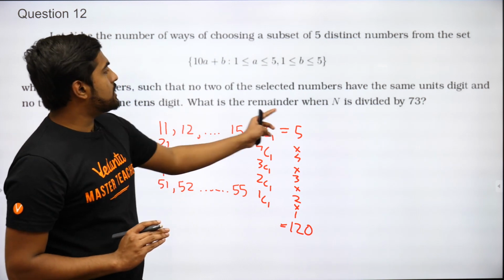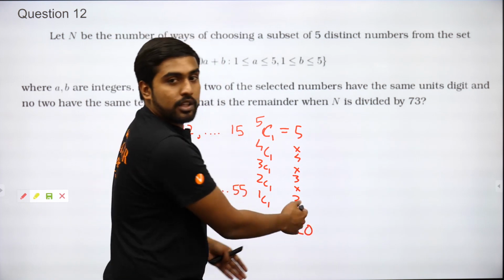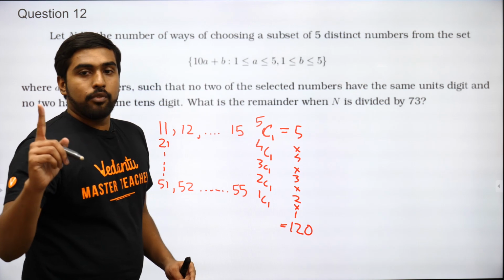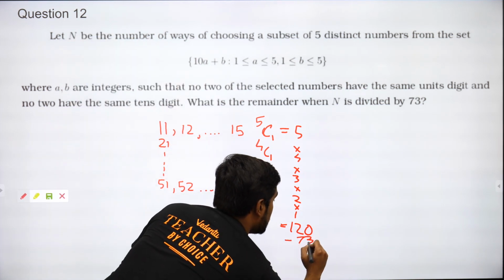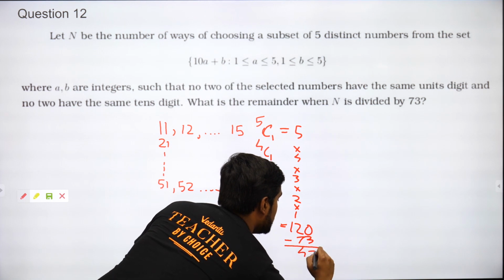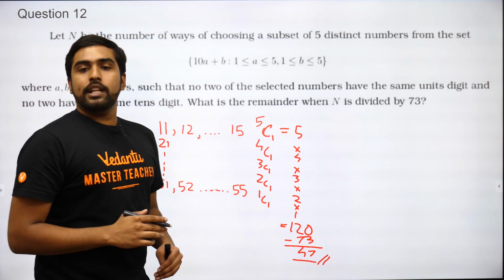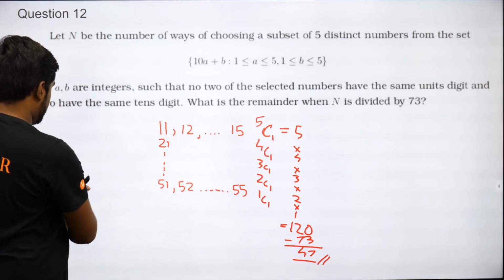What it says is, what's the remainder when n is divided by 73? So what do we have to do? We need to divide this 120 by 73. So it's sure that it will divide only once. So what will be the remainder? The remainder will be nothing but 120 minus 73, that is 47. So 47 is the answer for the 12th question. Okay guys, alright, let's move on to the next question.